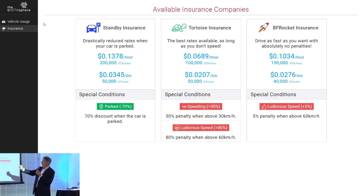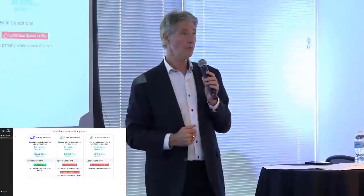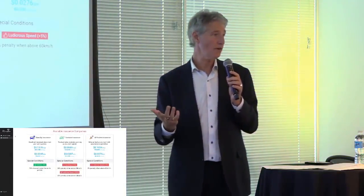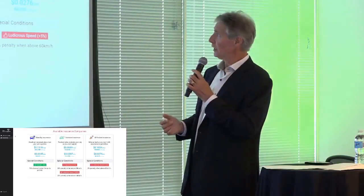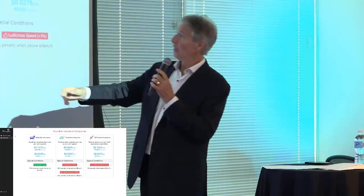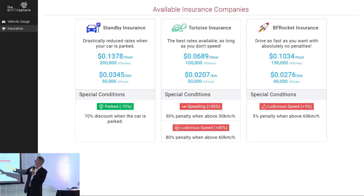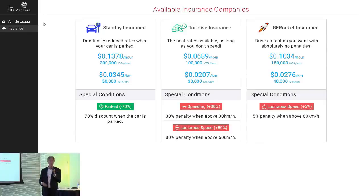So Standby Insurance offers a really low rate when your car is parked. You're on vacation, you're not in the country for a month, you wouldn't want to pay a lot of money. It's like not paying to use the phone if you're not in the country. Now, when the car comes out of park, the rates go right up. We give the discount for a parked car from a relatively high rate when the car comes out, because we can't guarantee that for this particular car any of the other offers will be available. So there always has to be some form of coverage.